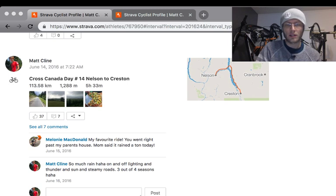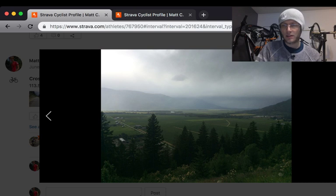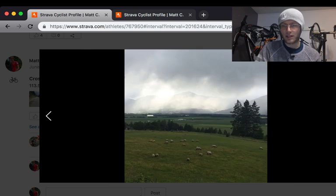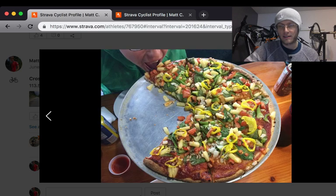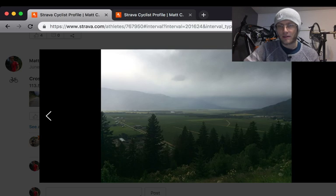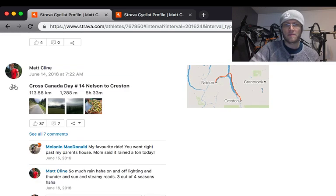But still worked out to be 1,200 meters. Ate a whole pizza to myself after. You can see the rain coming in, the sheep. Just really exciting photos. Like I said, we changed clothes like 4 times that day because it went from rain to shine, rain to shine. Yeah, amazing views through the valley there.